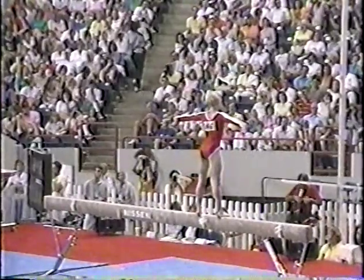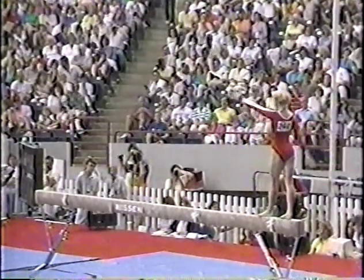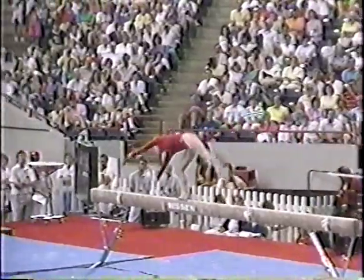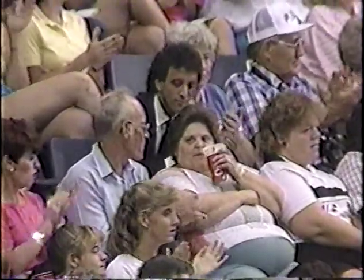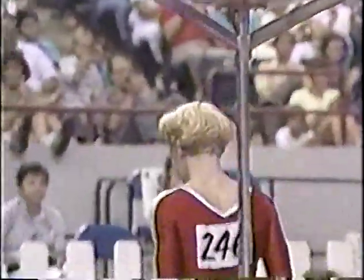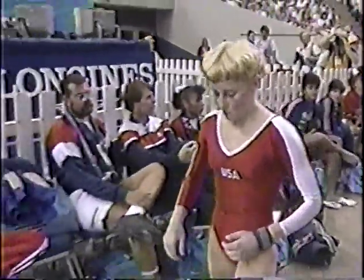Side somersault. And the dismount. Round off, double pike. Little over rotation. She's not very happy with that. Nor is mom and dad watching. It's really not typical of Christy to fall, particularly twice in a row in a competition.